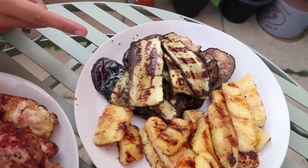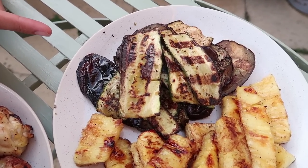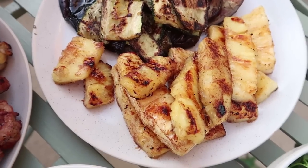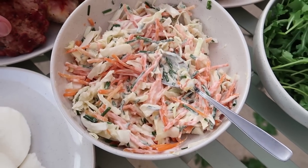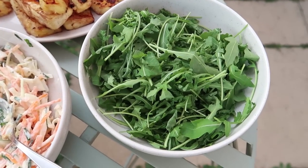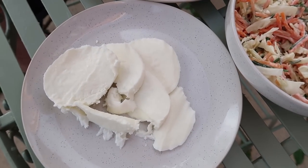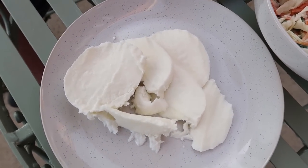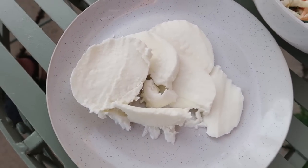Okay. Herbs de Provence veg. Just courgette and aubergine. Looks good. Caramelised pineapple with cinnamon and maple syrup. You made this and it looks bloody awesome. A low FODMAP carrot slaw, and then some rocket. And then finally, I've just added an addition to this, some lactose-free mozzarella.